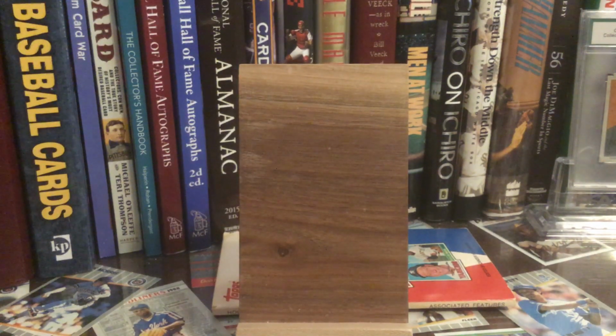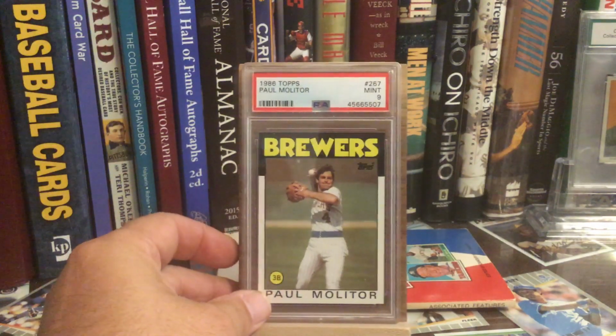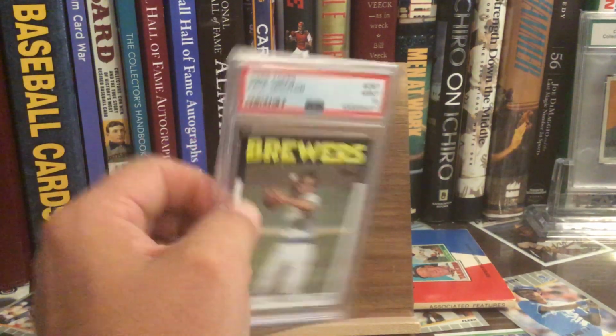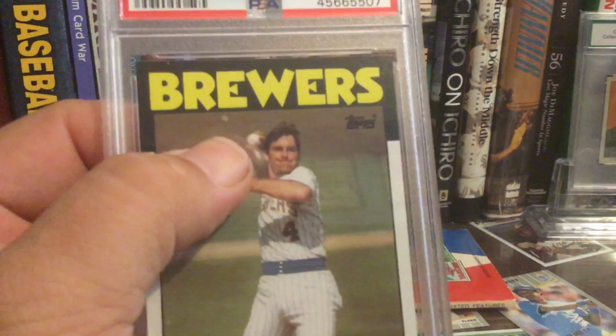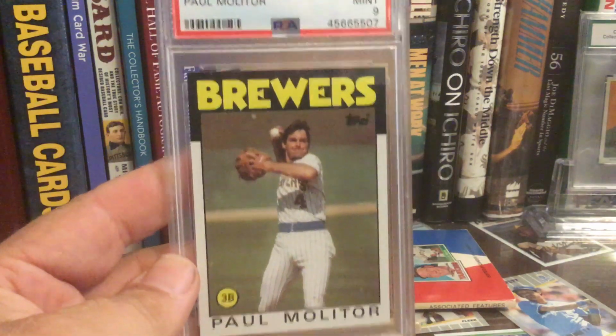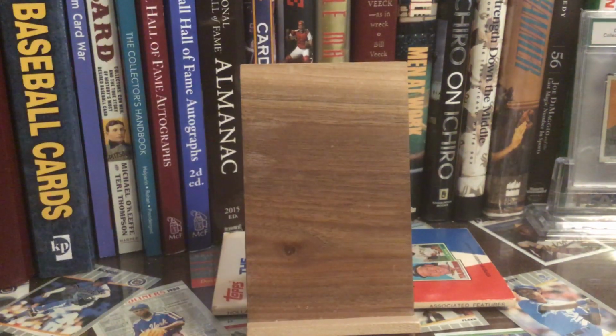I did the same thing on this card. I've got this Paul Molitor. I got it in a 9. And I already have a 9. I bought a 9. So now I have two 9s of that. I guess never a bad thing. But you can see on this card here, I mean, look at that. I don't know if that's a print dot or what. I need to look at my other one. Maybe that's just on the picture. All right, three more cards.